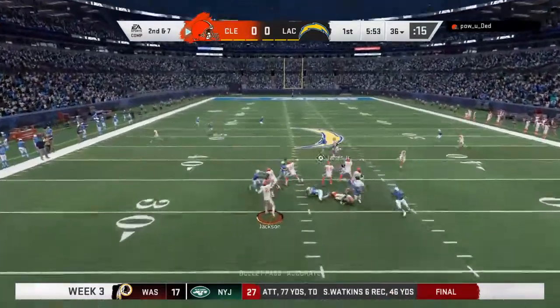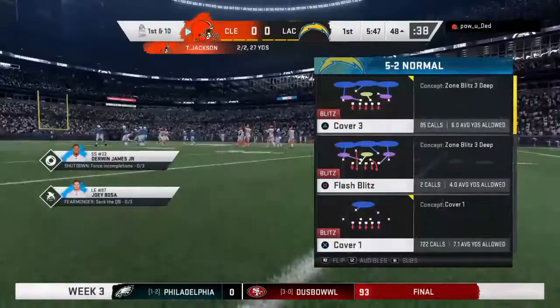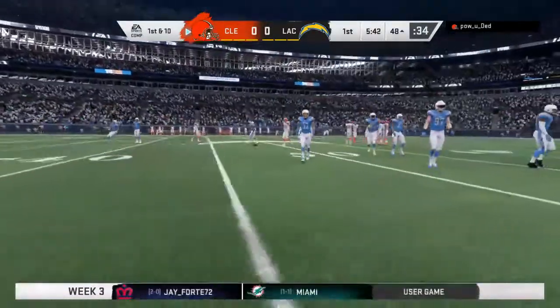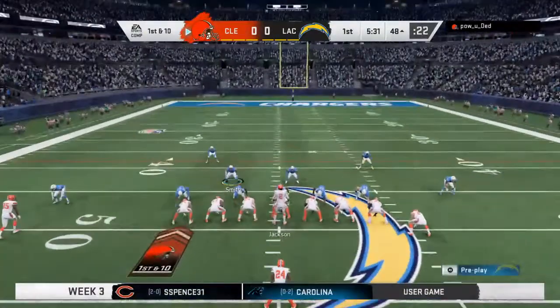From the 36, Jackson. And he finds his tight end. It's Ertz. And he'll be taken down, but not before he works it past the 50. A good play there as the Browns strike for 16 and a first down. That catch now puts him on the doorstep of 500. It's his 499th reception.